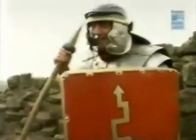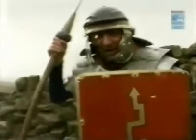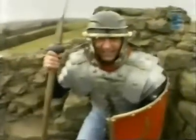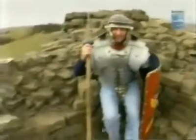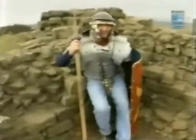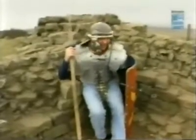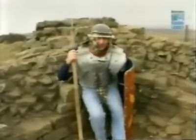Yeah, well, don't laugh. This is how a legionary would have looked up here at turret number 45A, which is Walltown Crags. And all I can tell you is they must have been pretty hardy blokes, because this stuff is very heavy. On a day like today, you don't half feel the weather. And they weren't even allowed a fire in a turret like this. But out there was Scotland.